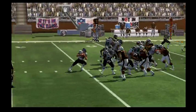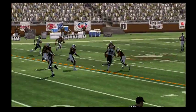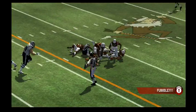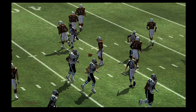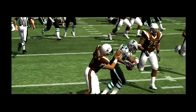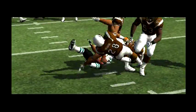The home team come out with 8 guys in the box. And the catch is made. Fumble. The home team. Four line. Now this is how they teach you to tackle. Watch this one right here. You get in good tackle position, deliver a shot, knock the ball right out of it.